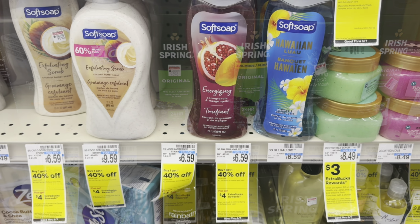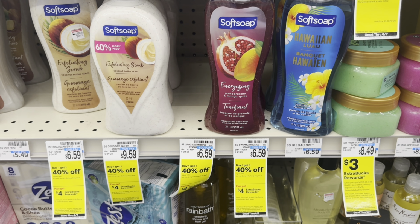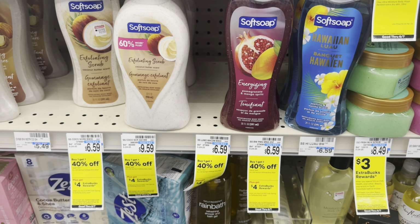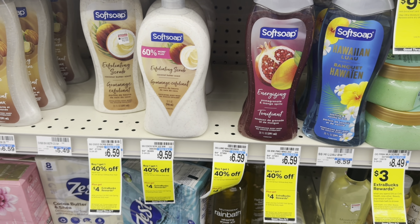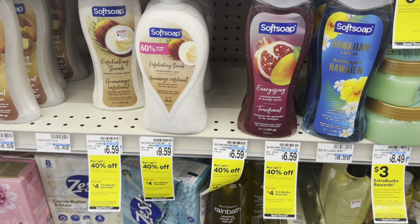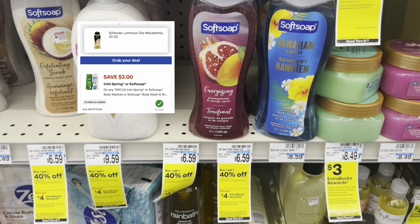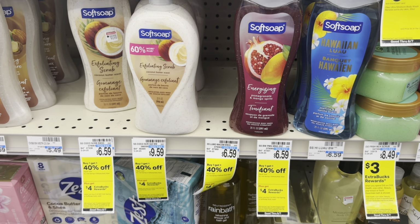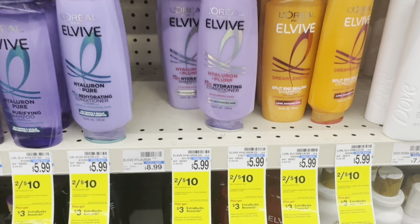The second option, which is a little cheaper, is to pick up 2 Softsoap priced at $6.59, and with the buy 1 get 1 40% off, the second one will be $3.95. These 2 will total $10.54. Use the 3 off 2 digital coupon to drop it down to $7.54 and you get 4 back, making them just $3.54, $1.77 each.